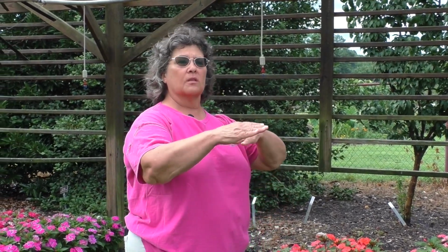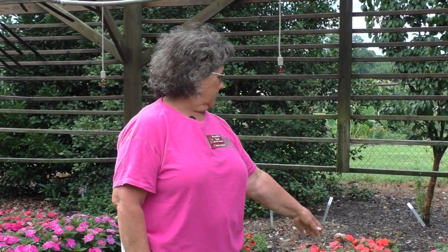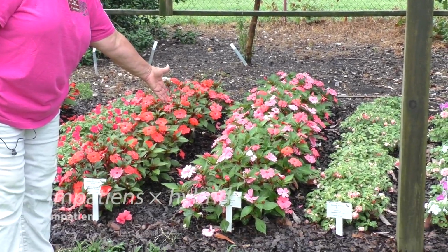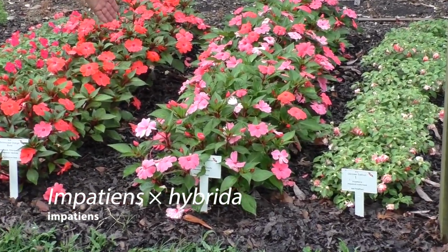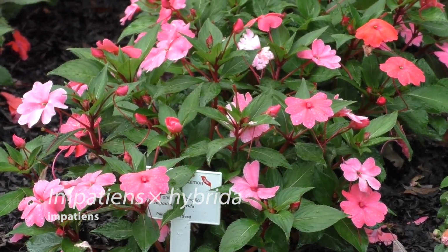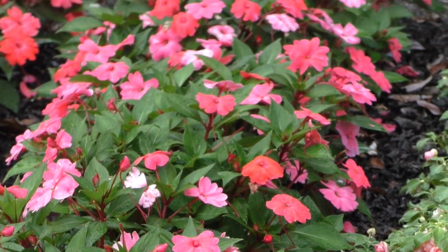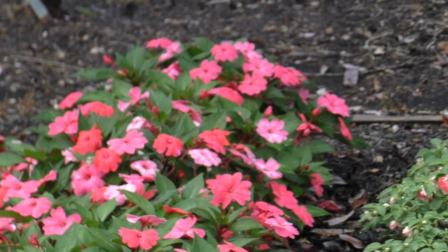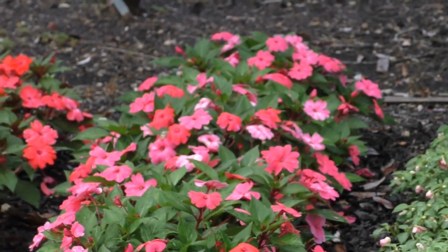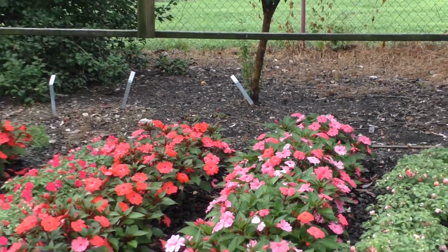They've also done a lot of crossing with the New Guinea impatiens, so there's a lot of back crossing and things that are going on. So the genetics have changed. They've come more to this that looks like, it's a hybrid, so it looks like the New Guinea impatiens, but it is still listed as just a straight impatiens. But I'm just glad to see them back being offered, because I think impatiens play a very important role in the landscape, the variety of colors as well.